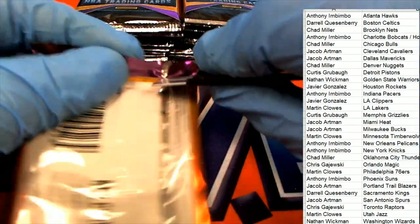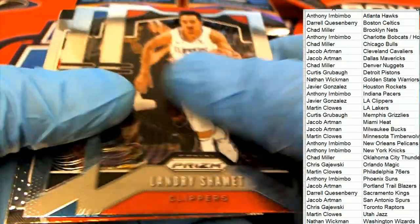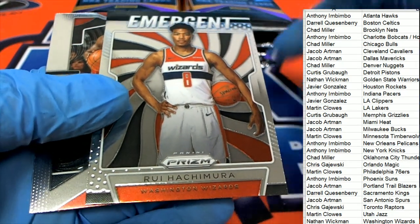Let's see what we can find in Prizm basketball. What's it going to be coming out of here? Prizm retail. Nice emergent.